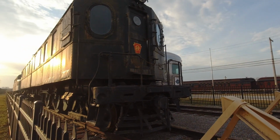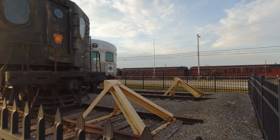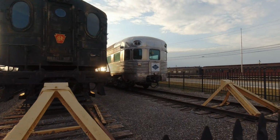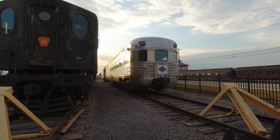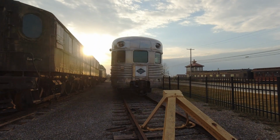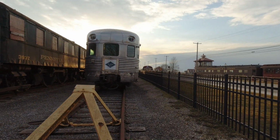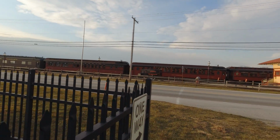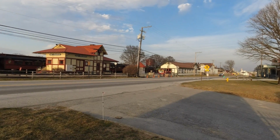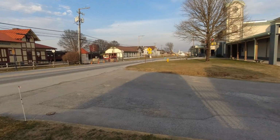And you got a Reading car over here, the observation car on the back. There's the Strasburg Railroad, a speeding F-150, and the little GMC that could, trying to keep up with it.